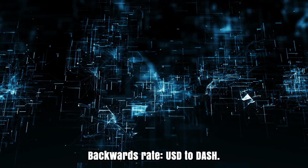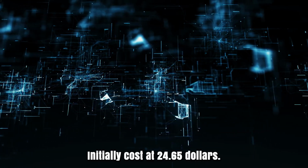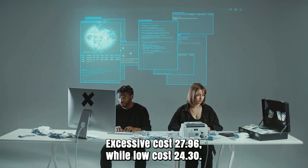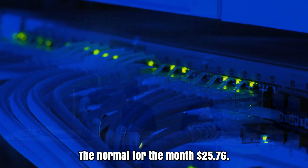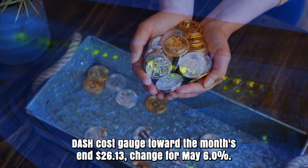Backwards rate, US to Dash. Dash conjecture for May 2024. Initially cost at $24.65. Excessive cost $27.96, while low cost $24.30. The normal for the month $25.76. Dash cost gauge toward the month's end $26.13. The change for May 60%.